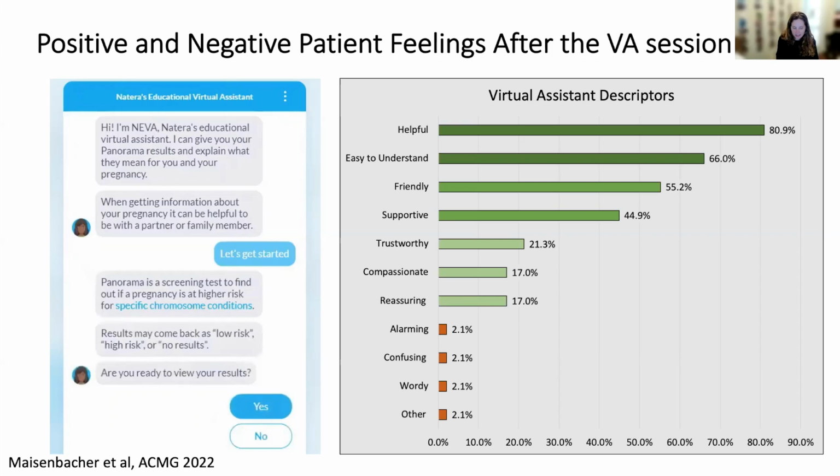Only one patient used negative adjectives for our NIPT virtual assistant, but they did choose all of these negative adjectives and then also typed in the other negative adjective, which was not necessary. No patients described the virtual assistant as boring, unhelpful, insensitive, or not trustworthy.